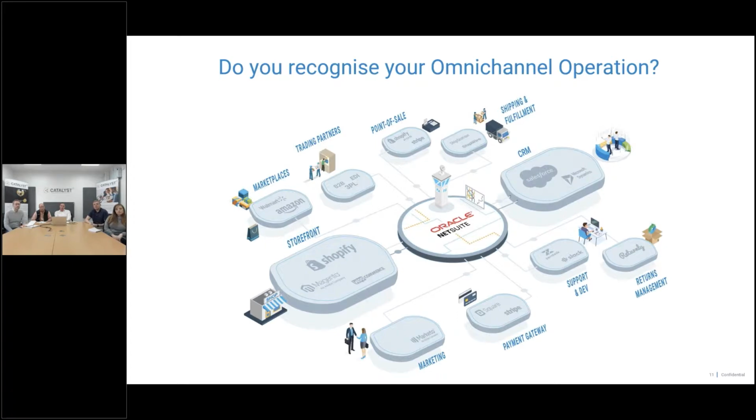So, this may be today a manual infrastructure with lots of manual interaction between these systems. What we're going to talk about today is how you can put NetSuite at the heart of that, and how you can leverage Celigo to really automate those processes and to be able to scale above and beyond what's probably capable in today's organization.